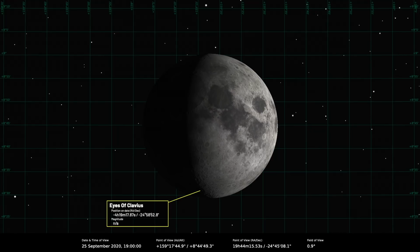Have you ever seen that? I haven't. I shall look out for the Eyes of Clavius, though. It sounds like a 1950s slasher sci-fi film, The Eyes of Clavius. Yes, I'll look out for it, Pete. That's how I'm going to see it now.